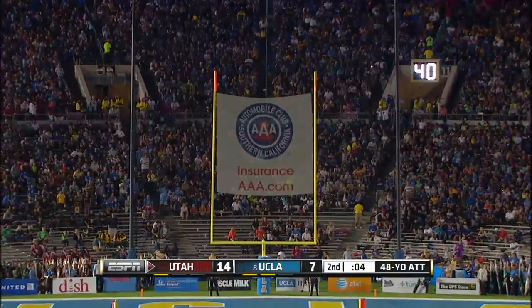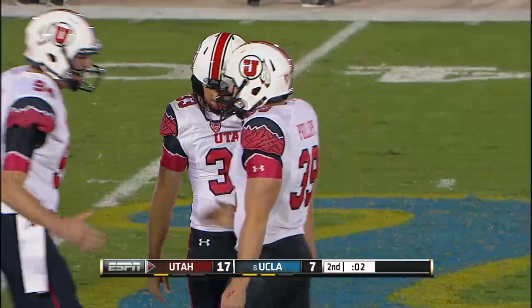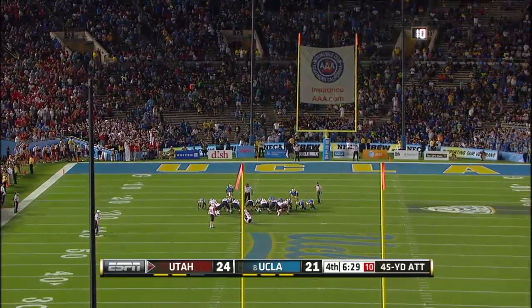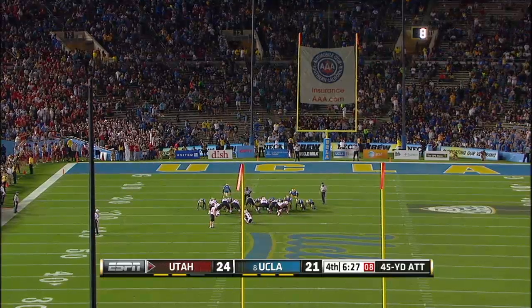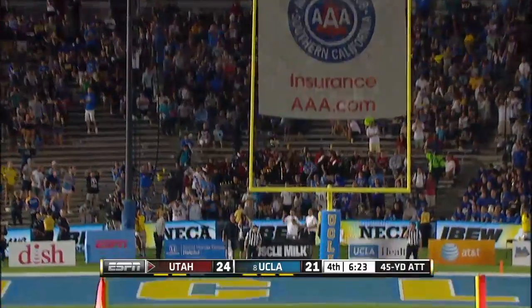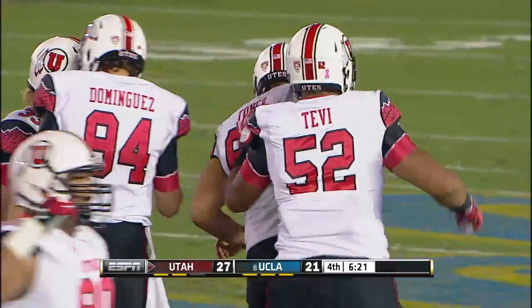Phillips hits it strong and good. Andy Phillips giving Utah a 10-point advantage. But right now, it's on the toe of Andy Phillips coming from 45 yards out. Just inside that left upright, and it's good.